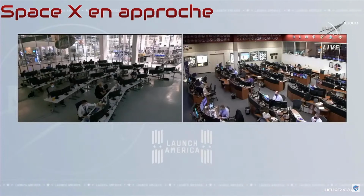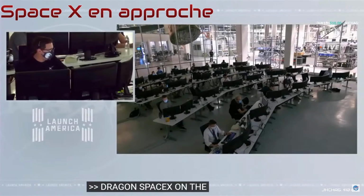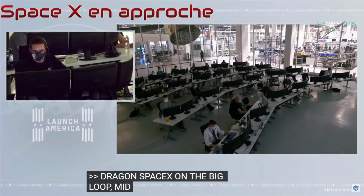Dragon SpaceX. On the big loop, mid-course correction maneuver is complete and nominal. Trajectory has converged on waypoint 0. Denver copies all. Good news.